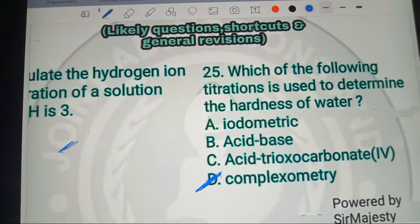I will show this experiment of complexometric titration. That's complexometric titration, or complexometry. It's a titration whereby you use Eriochrome Black T. It measures the amount of calcium ion dissolved in the water by using a chelating agent to form a complex ion together with the calcium. You will see the color change with this particular indicator. The answer is complexometric titration, and the indicator used is Eriochrome Black T.